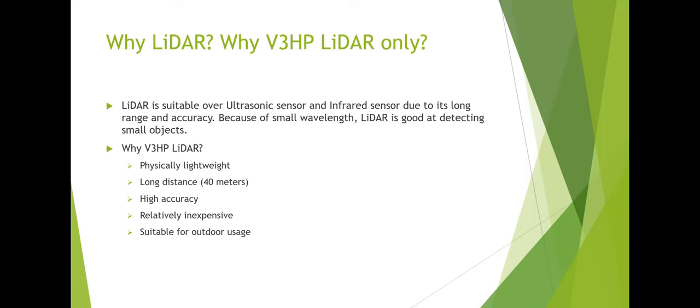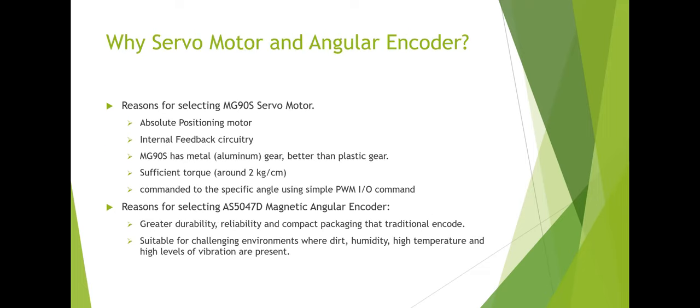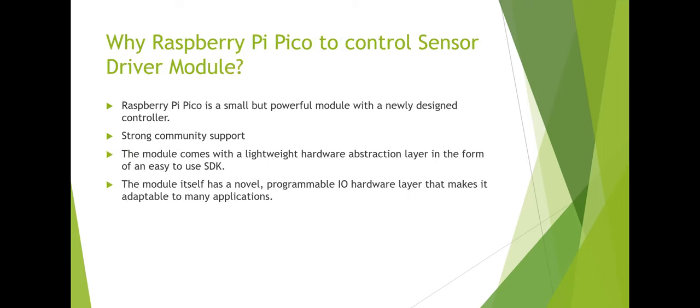And these are some slides which I put in for detail on why we chose the LIDAR, servo motor, encoder, and controller. This is my presentation. Thank you. If you have any questions, you can ask.